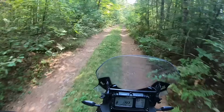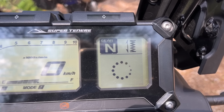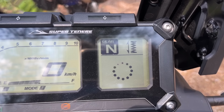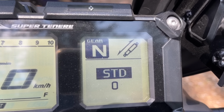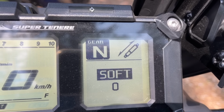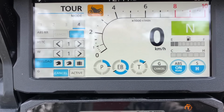Both motorcycles are sporting electronically adjustable suspension with settings for rider, rider with luggage, rider with passenger, and rider with passenger and luggage. Additionally, the Yamaha gives you soft, medium, and hard settings, while the Honda incorporates those into the rider modes. It's up to the individual rider which one they prefer.